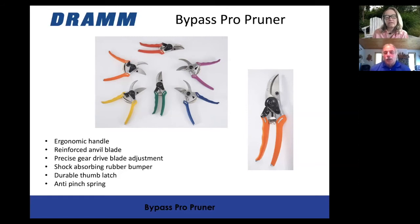So you'll see on this one that it has the gap adjustment. If your tool starts to wear and you get that looseness between the anvil and the cutting blade, you can actually loosen that small nut, tighten it back down and put it back into place so that you have that nice sharp cut. You can also remove the cutting blade and you can hone it and sharpen it and put it back together. So it really has some of those features.